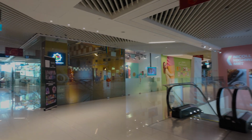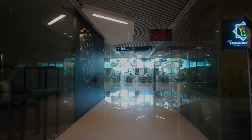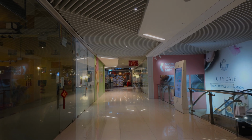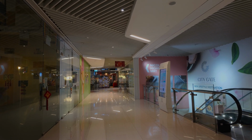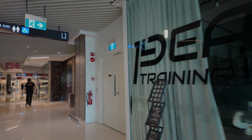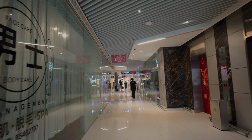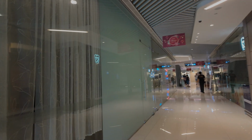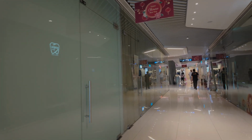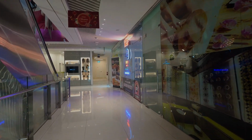We're heading up here to the top floor of the mall. There's a few more restaurants here. There's also a nail shop girlfriend likes to go to. Actually, now they're at the bottom, forgot. I used to go to this training lab here. I'd say like personal training. There's a few more massage places. There's a recently opened seafood buffet that just came in.